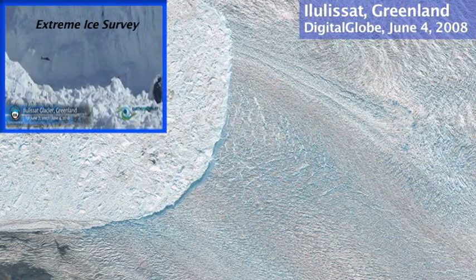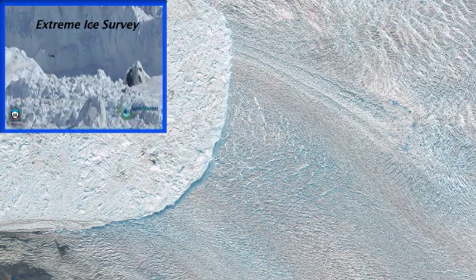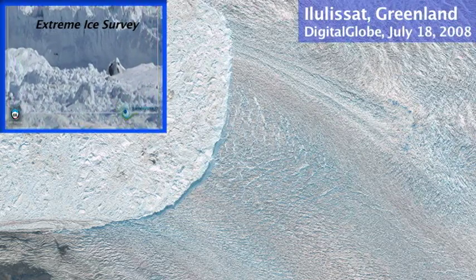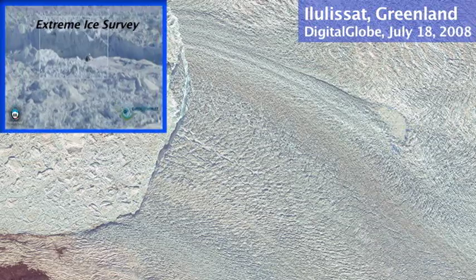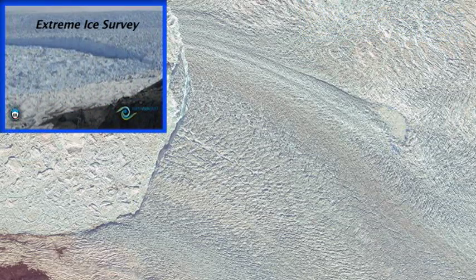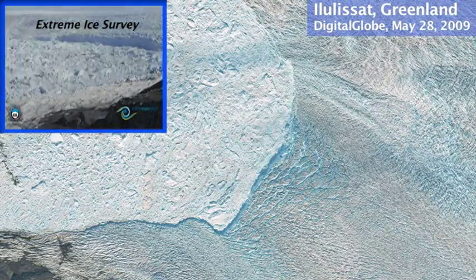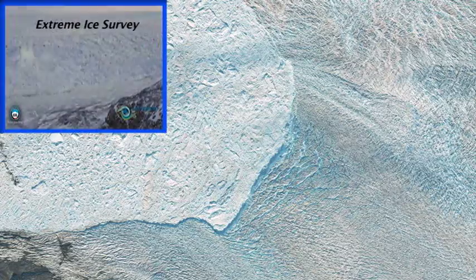The Ilulissat Glacier in Greenland is the single most important glacier in all of Greenland. More ice comes out of that fjord than from any other site. And it's been retreating tremendously, dumping a huge amount of ice into the ocean. And in fact, the iceberg that almost a century ago sank the Titanic is believed to have come from that fjord.